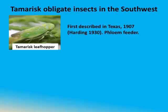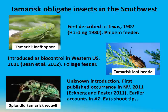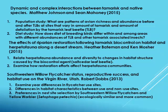And we also wanted to look at other organisms. There's three tamarisk obligates, and one of them is the leafhopper, which was described in 1907 and is a phloem feeder. And then there's, of course, the tamarisk leaf beetle, which was introduced in 2001. And then there's the tamarisk weevil. And again, as the talk yesterday discussed, there's unknown. Earlier observations were in 2006, and we were starting to detect it around 2010 on the Virgin River. So we looked at all three of these organisms as far as how all three of them are going to change the dynamics of the avian and herp community.